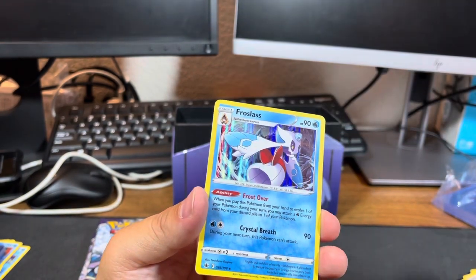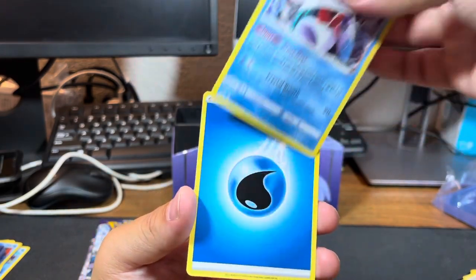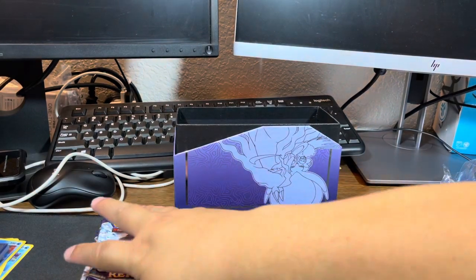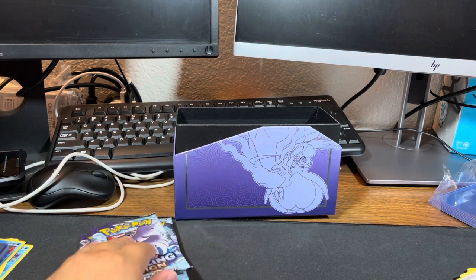Nice. And still no hits here, which is pretty sad. We got a Frost Glass as a holographic rare. We had this one before already. Very nice card. We got a Water Energy in the back. So we are down to four packs left. Four packs and no hits. Yeah, no hits in these.